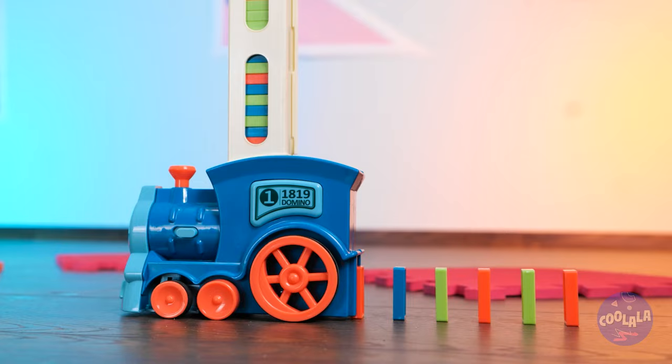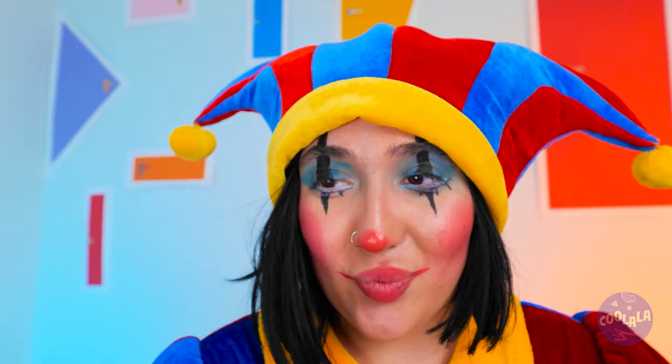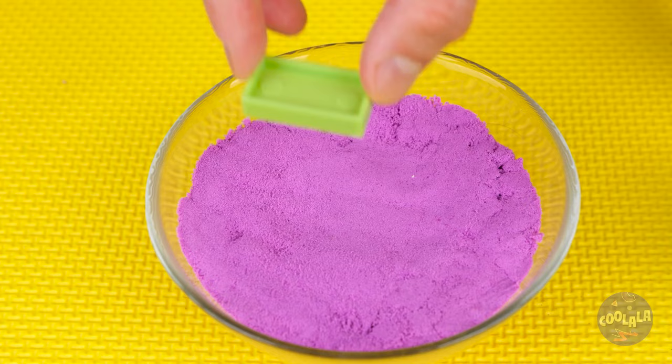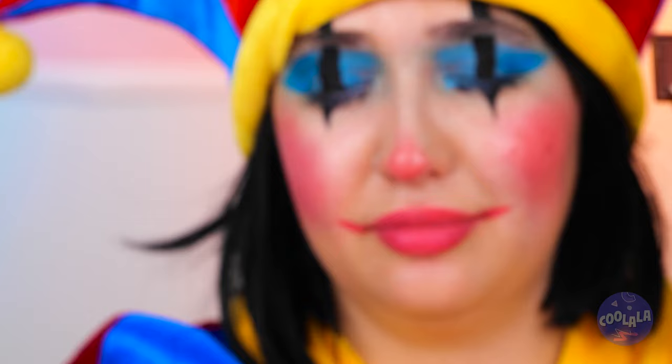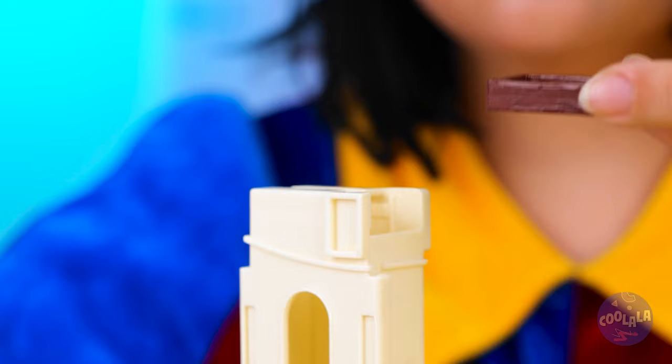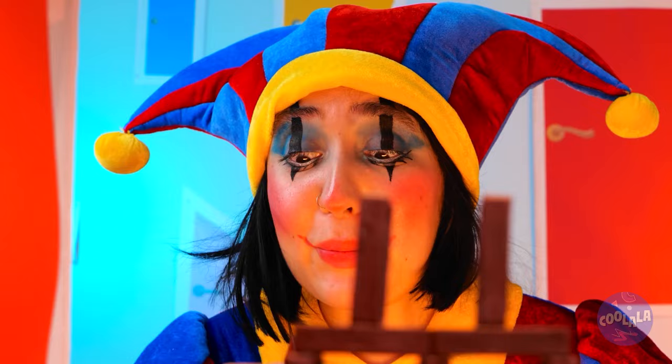Choo-choo! Wow, these dominoes are so cute. Let's make a mold of one and fill it up with chocolate. A custom bite-sized piece. They fit right inside our little caboose. Who knew architecture was so yummy?